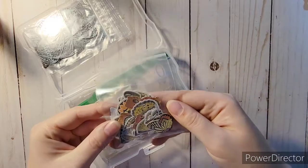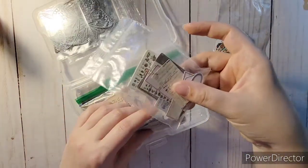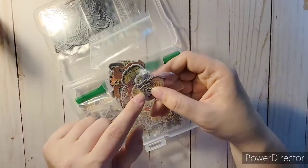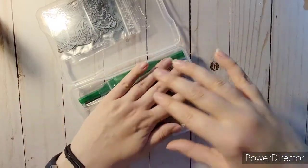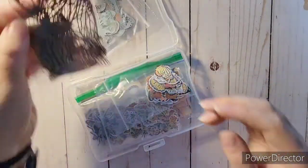It's just easier to find, because at first I had all the teeny tiny ones all in one bag, and now I have them all sorted out better. And now I got my teeny tiny butterflies with my bigger butterflies. So that's a lot easier, so I can narrow it down looking for them instead of dumping the whole thing out, searching through them. And they're so tiny too, so that helped a lot.